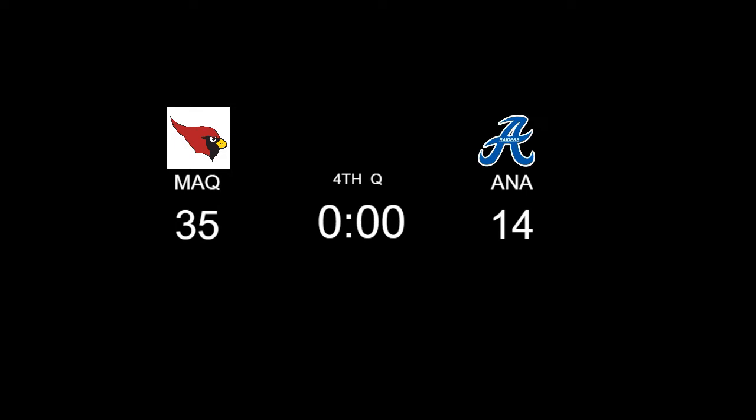Same play. Fake that. Go deep. Well, Mickle's going to come in. Screen. Look at me trying to call plays.